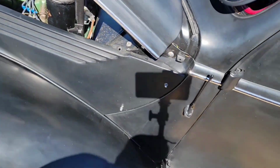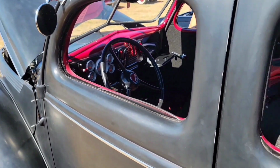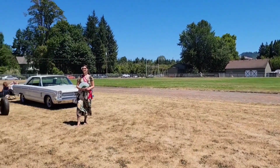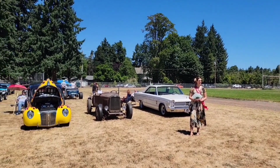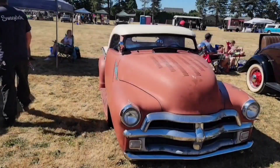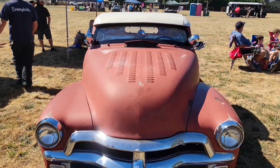One of the things I noticed this year from last year, there was about 100 less cars this year. And I think the little heat wave we've had going on had something to do with that. But one of the things I noticed is there's a lot more, there's my beautiful wife, there's a lot more, I guess, my style car this year than last year. There's a lot more traditional hot rods. There's a lot more '20s and '30s stuff. And stuff like this, you know, like a '50s custom. Like there's a lot more of that this year.